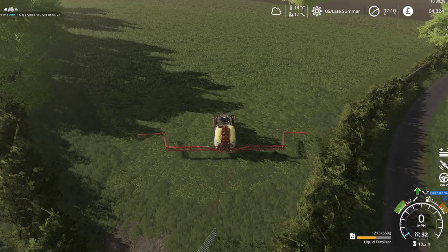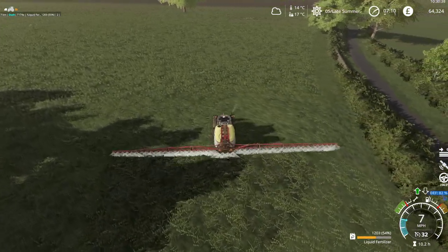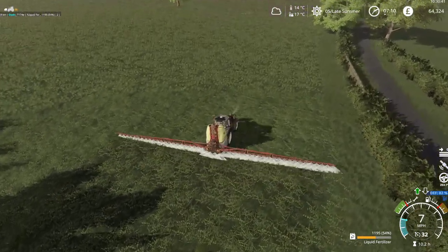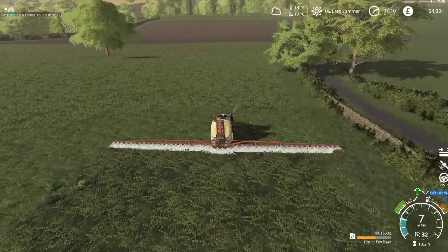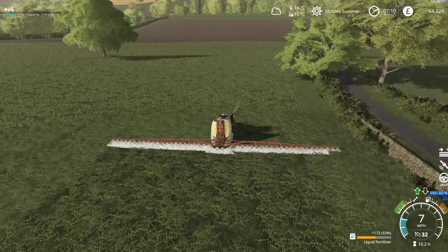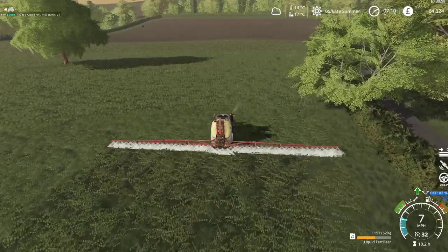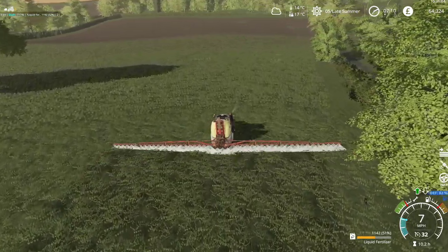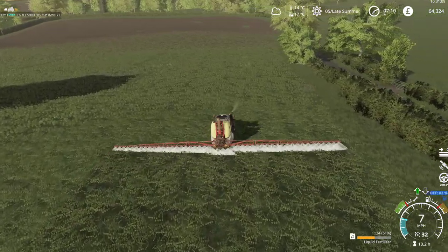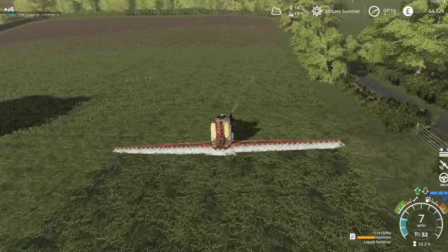So we don't rock the boom. And yep, that's ready to spray. Good. So that puts this field on 2 applications. And we'll get the third one in probably 2 or 3 days' time. The field we just did should be ready to mow either tomorrow or the day after.